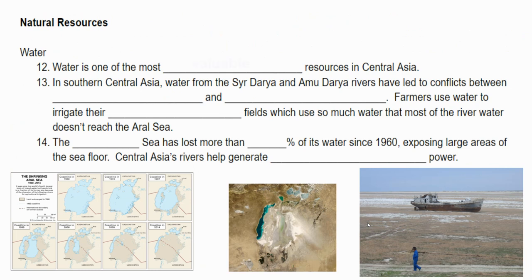Natural resources. Water is probably the most valuable resource in this region because it's so limited. In southern Central Asia, water from the Sierra Dara and the Amu Dara rivers has led to conflicts between Uzbekistan and Turkmenistan. Farmers use the water to irrigate their cotton fields, and cotton as a crop uses a lot of water. As a result, the water that once fed the Aral Sea isn't reaching that body of water.